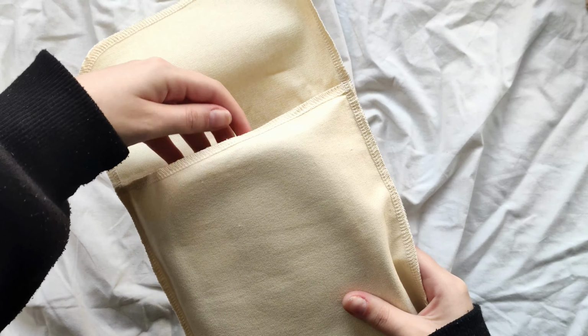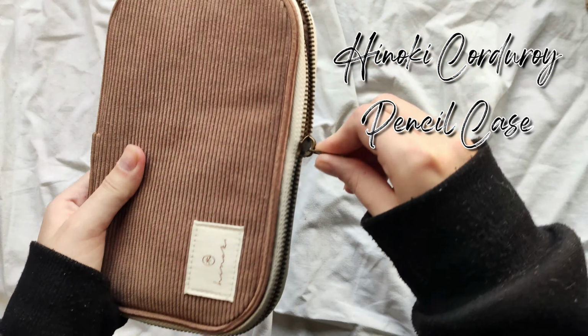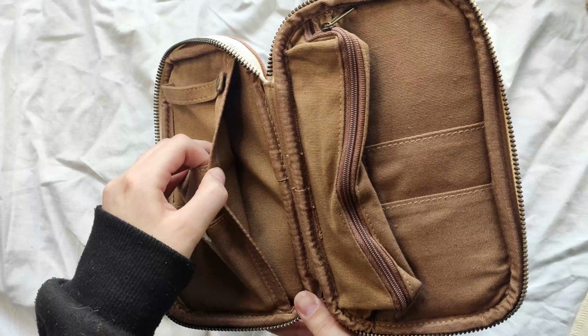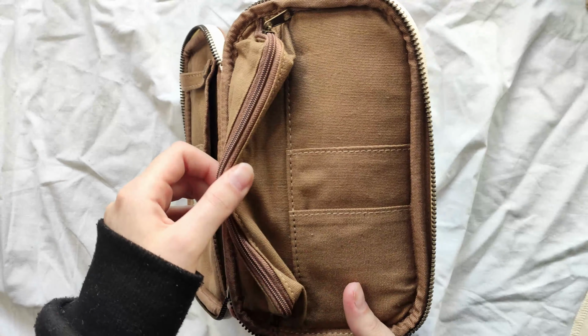One is more of a pouch, and this one is more of a pencil case. And this one is a dark brown corduroy pencil case, and I chose this one because I think it's going to be the best friend of my traveler's notebook, and I'm going to stop using their pop-up pencil case that they sell to start using this pouch as my pencil case for the next year.